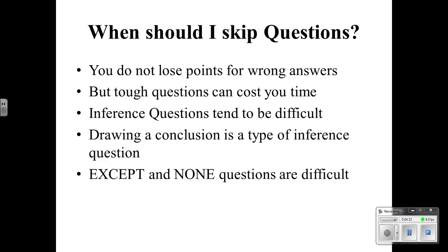Inference questions, so questions that ask you to draw a logical conclusion based on clues given in the passage. These tend to be difficult. Drawing a conclusion is one type of inference question. They'll basically say, it would be logical to conclude this based on the question.